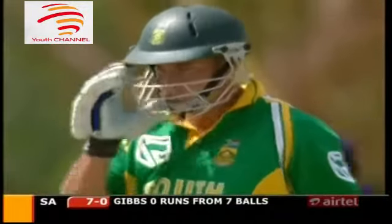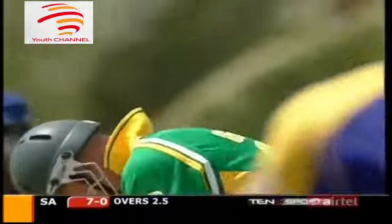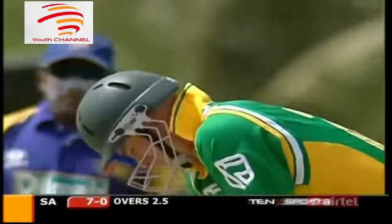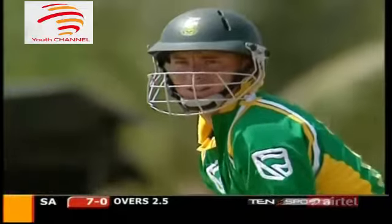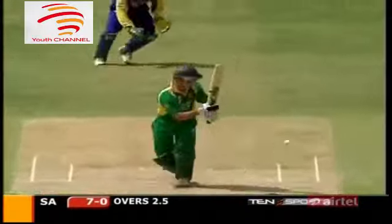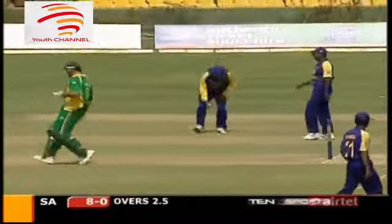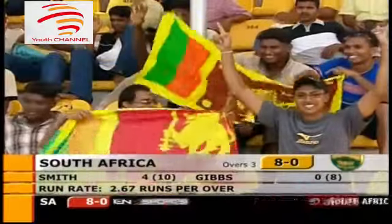Early on, take all those runs, get moving. It's good to see that the South Africans are a bit tensed up. They're sort of negative in their approach, which is very unlike them. They're usually a very positive looking side, and certainly a lack of confidence. Just keep rotating the strike. And at the end of the over, it's 8 for none.